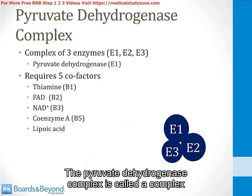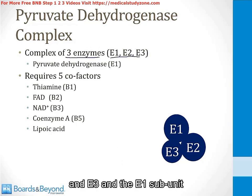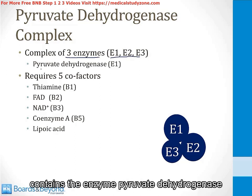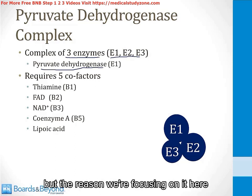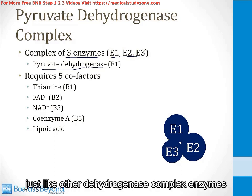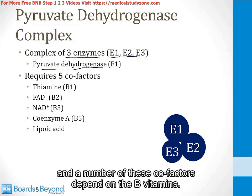The pyruvate dehydrogenase complex is called a complex because it contains 3 enzymes called E1, E2, and E3. And the E1 subunit of the pyruvate dehydrogenase complex contains the enzyme pyruvate dehydrogenase. And I talk about this enzyme and this complex in more detail in a separate module. But the reason we're focusing on it here is because the pyruvate dehydrogenase complex, just like other dehydrogenase complex enzymes, requires 5 cofactors, and a number of these cofactors depend on the B vitamins.